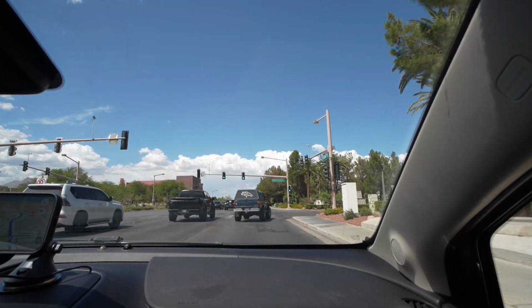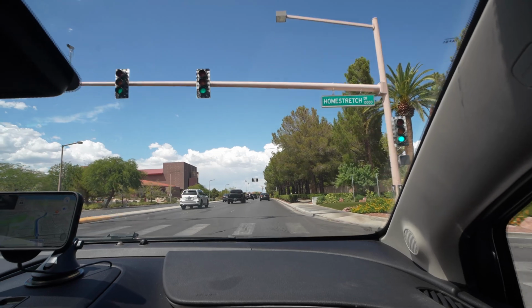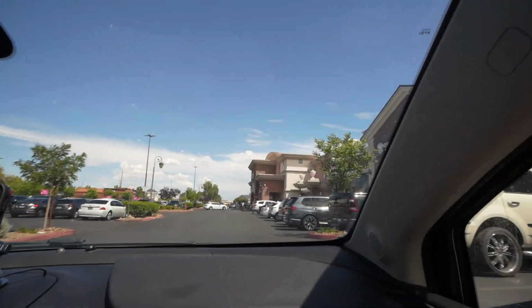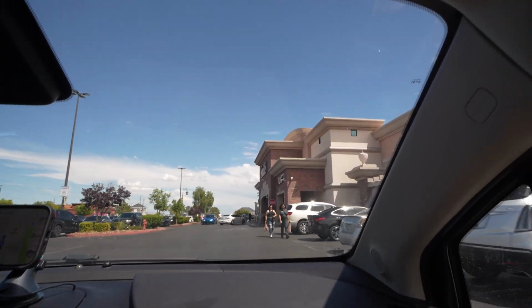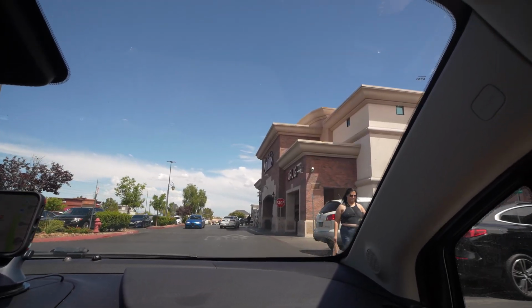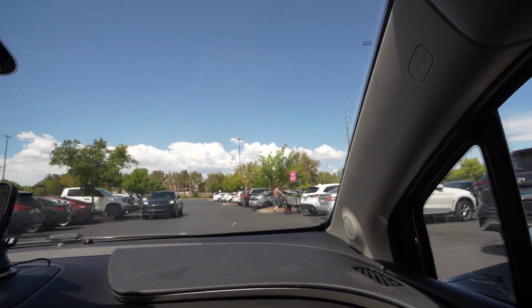We're in the home stretch. Oh, I see it. Alright, we're heading to the Smiths. There's no Publix or anything here. All of the supermarkets are kind of meh at best, except for the co-op, but that's for kind of different reasons. But let's give it a try.